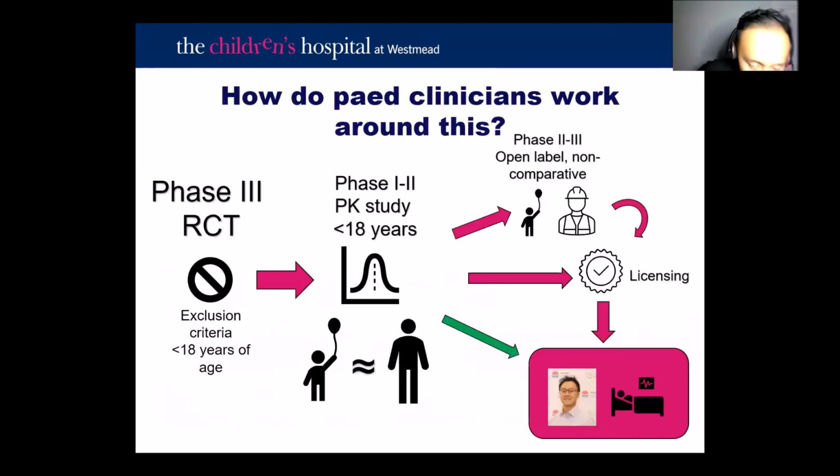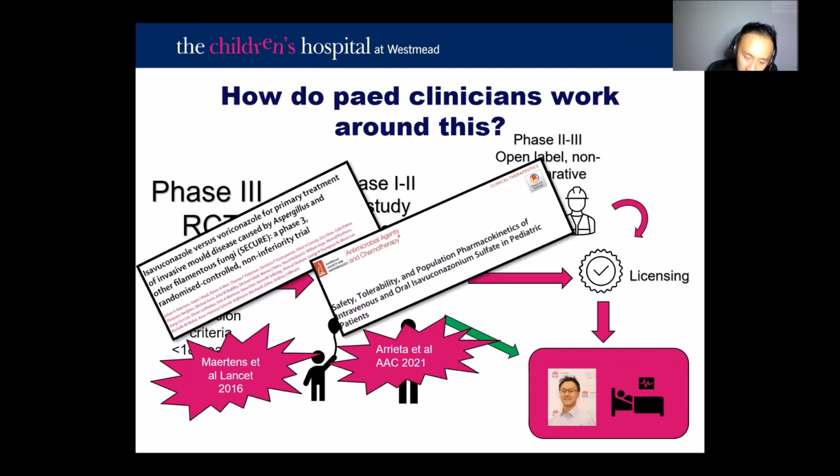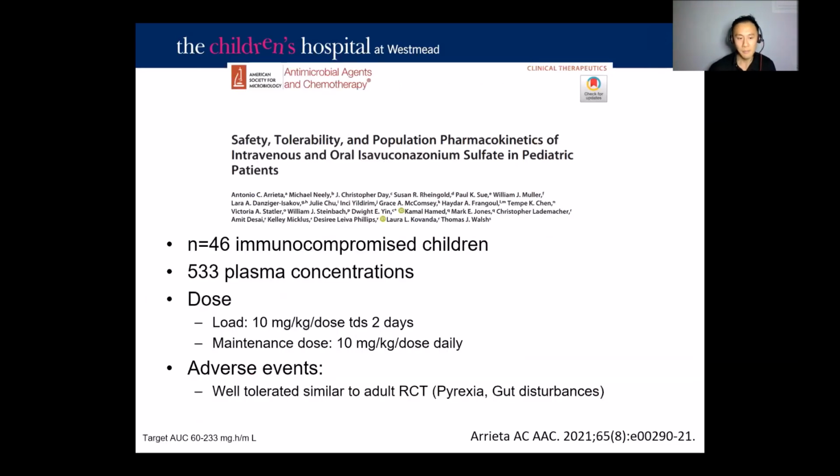Okay, so the new kid on the block, isavuconazole in children. There's the pivotal non-inferiority trial showing that isavuconazole was as good as voriconazole for mold and aspergillosis. And it's only recently that Antonio Arrieta published his PK and safety study in children. So let's unpack this study. It was a very PK-rich sample size of 46 patients and over 500 plasma concentrations. And he looked at giving it at a 10 mg per kg load with a 10 mg per kg daily dose, whether or not it achieves similar AUCs and levels to that randomized controlled trial in adults. And what he did show in his safety analysis is that it had a similar adverse effect profile.